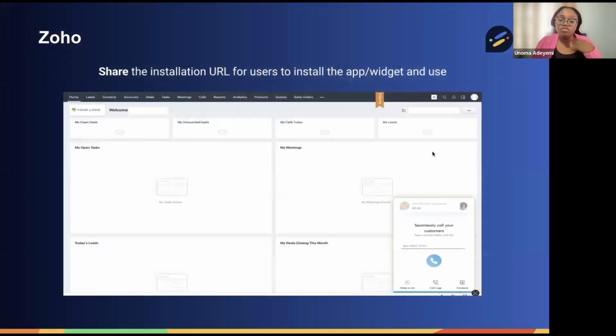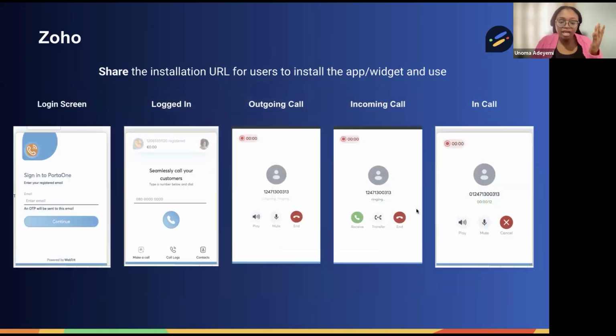Now, just to give you an idea of what this looks like with Zoho, pretty much the same. You have the widget here on the Zoho platform. And then you can begin making calls seamlessly. Now, this is the login screen. Once you've logged in, you can make your outgoing calls, make your incoming calls, and then of course you can take notes while you make the call. So that's pretty much it.